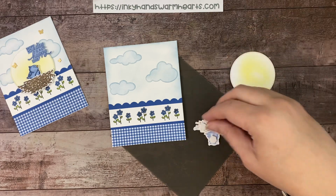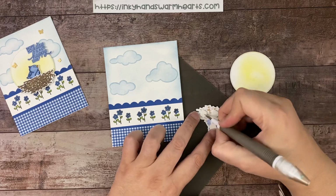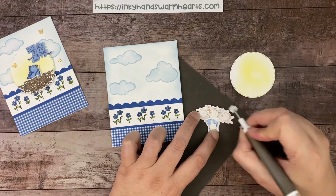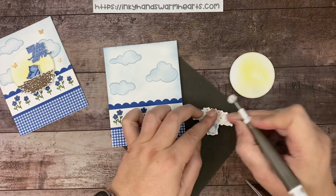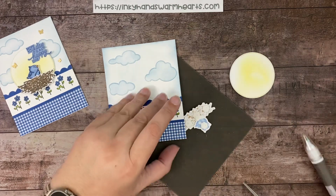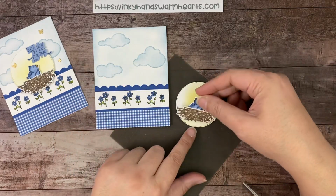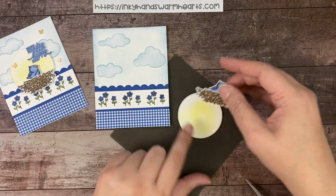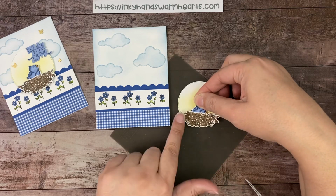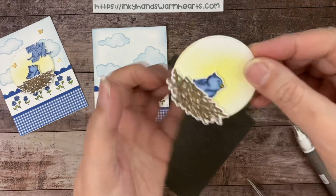Let's pull the back off of our bird, our dimensionals, I mean. And we're going to attach him onto our circle. Okay. So I wanted the nest to sit right along that circle edge. So that's where I'm gonna put it, just like that.